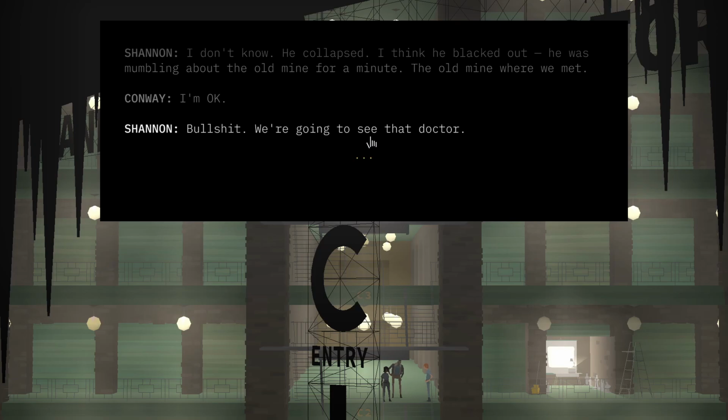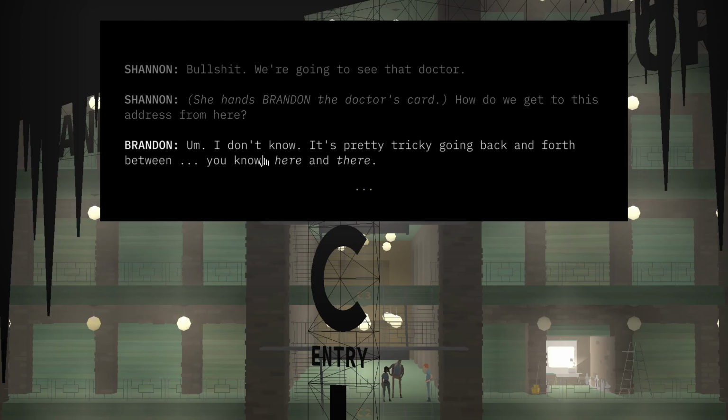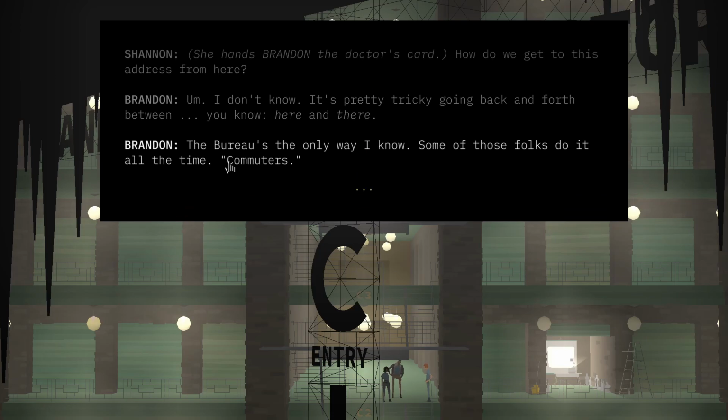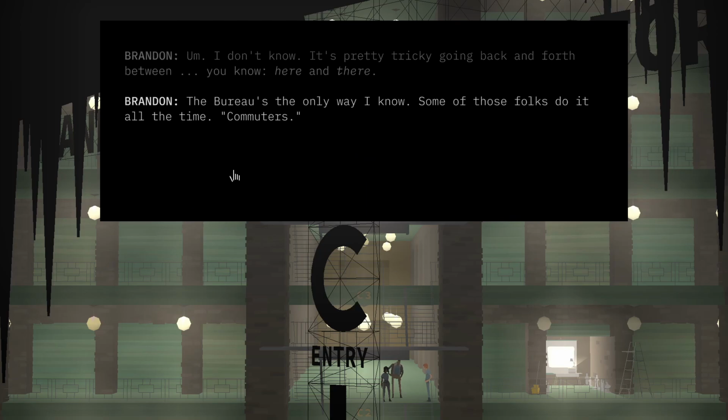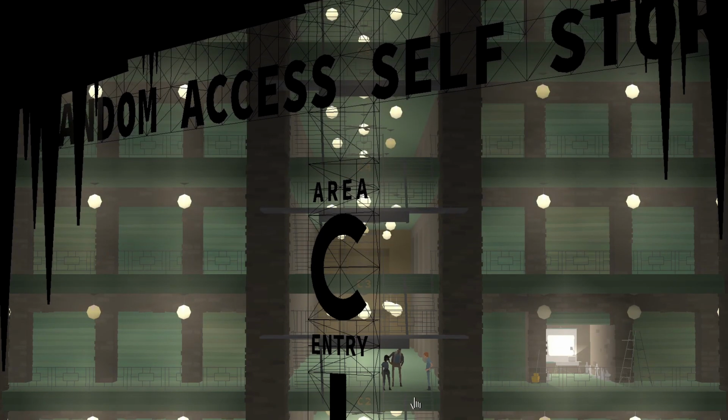We're going to go see that doctor. How do we get to this address from here? I don't know. It's pretty tricky going back and forth between, you know, here and there. The bureau is the only way I know. Some of those folks do it all the time. Commuters. Just go back the way you came, find the crystal, then turn around. Oh boy.